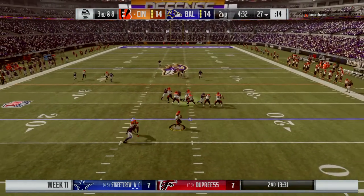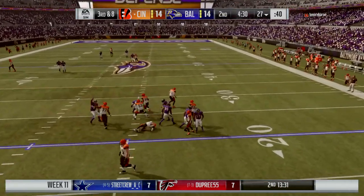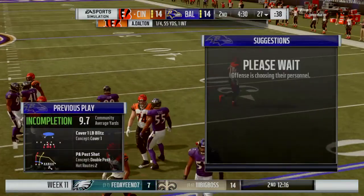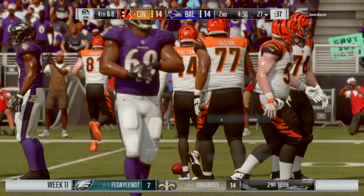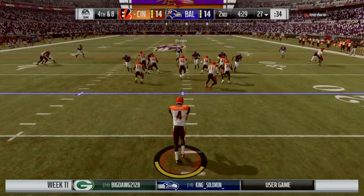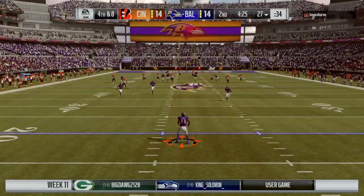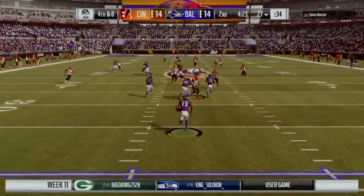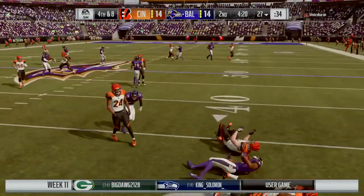3rd down, a shot here for Dalton. And he'll be hit as he releases it, and that'll fall incomplete. Not only was the call spot on, how about the execution of that defense right there? Zone was absolutely locked up tight. He was trying to force it in there on third down. But if there's a time to force it, he felt like he needed to make a play, right? Yeah, exactly right. Third down, you got to try and find something. There's nothing available there for him.